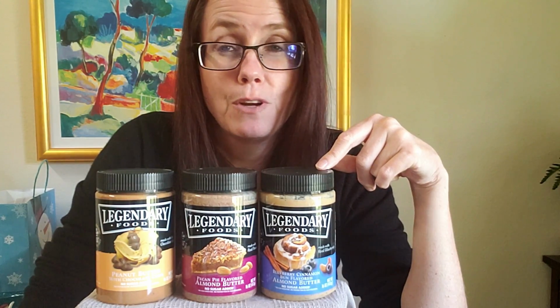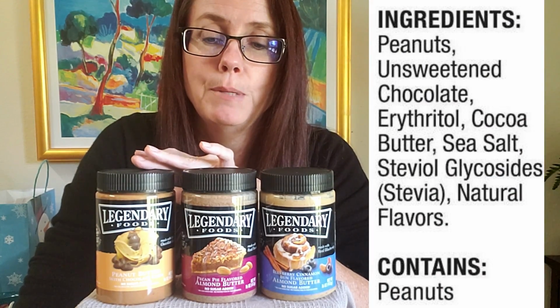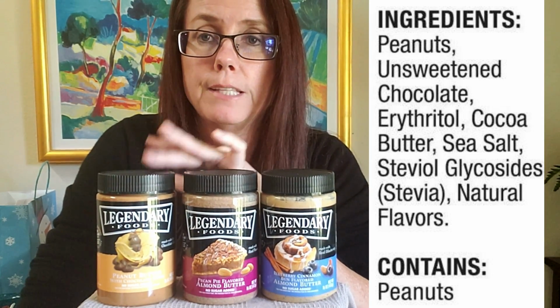I'm not a fan of dried fruit or berries, but you know, people say this one is delicious, so we'll give it a try and see how it tastes. And in this one we have peanuts, unsweetened chocolate, erythritol, cocoa butter, sea salt, stevia, and natural flavors again on this one. So those are the stats.